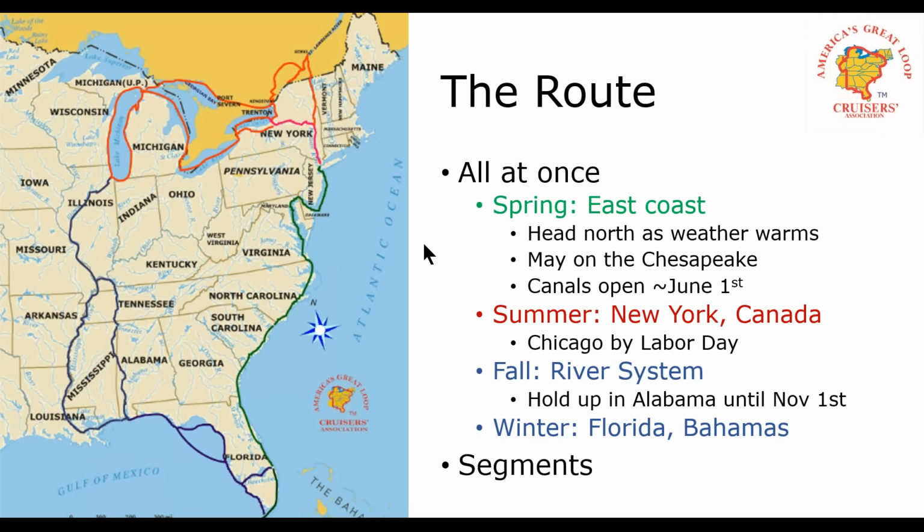So that's a balance you're going to want to strike, and there are plenty of side trips to do along the river system if you're running a little bit ahead of schedule for your hurricane insurance. So something to keep in mind. Most loopers will spend the winter in Florida, often going to the Keys, and some will cross to the Bahamas. You can start anywhere on that route, and the time frame at which you would start is dependent on from where you're starting. So if you're starting from Charleston, South Carolina, you would start in the springtime and head north.